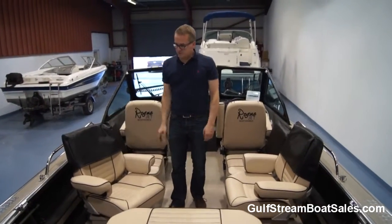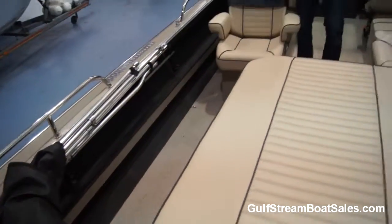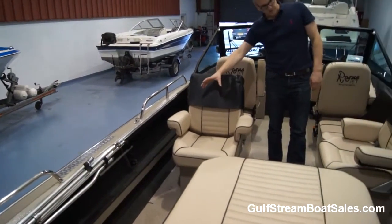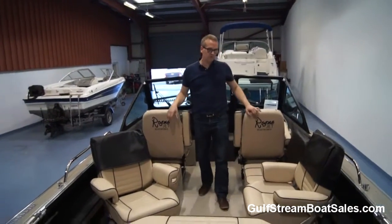There's also tons of storage up in the gunnels of the boat. On both sides, they're carpeted. Nice little recessed shelf here. We've got rod storage, three spots on this side, three spots on that side for, you know, boat hooks, rod hook storage, stuff like that.